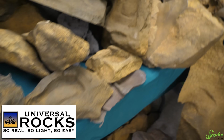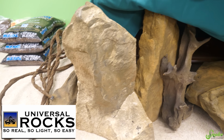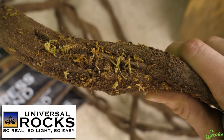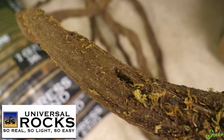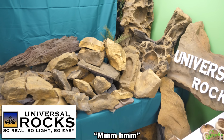That's really cool. And there's big ledges under the table too that we couldn't even fit on the table. Universal Rocks also sent some of their brand new vines. And these are covered in actual moss too, so they really look convincingly real. Yeah, I think those are going to be highly contested items.